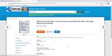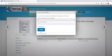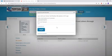And in fact, this one's actually waiting on a hold shelf for somebody else. So that's something else it'll tell you. So that means somebody else just also wanted that book. But if you still really want this one, you've heard it's a really good book, you can place it on hold by clicking the place hold button. And you type in your card number. Mine's filling it in automatically because I use this a lot.